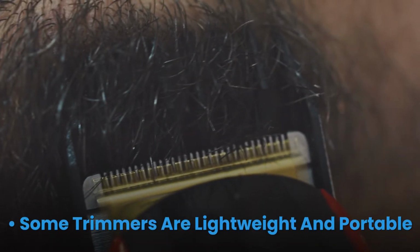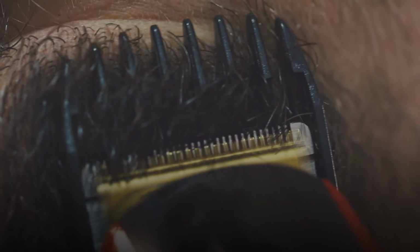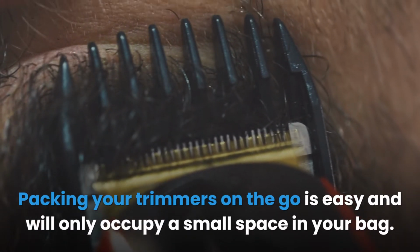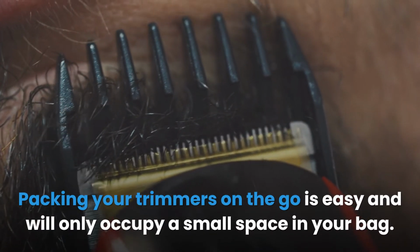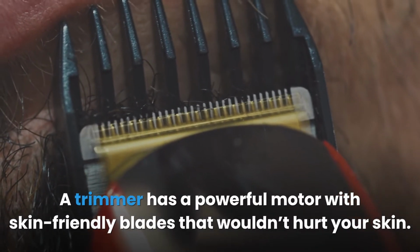Some trimmers are lightweight and portable. This is a good choice if you travel a lot. Packing your trimmer on the go is easy and will only occupy a small space in your bag. A trimmer has a powerful motor with skin-friendly blades that wouldn't hurt your skin.